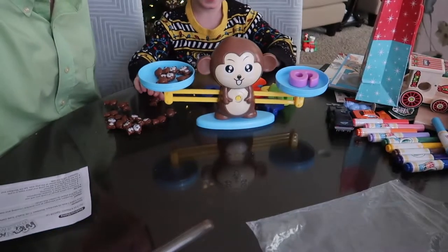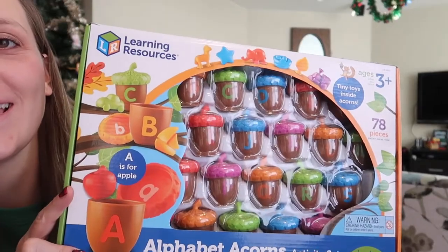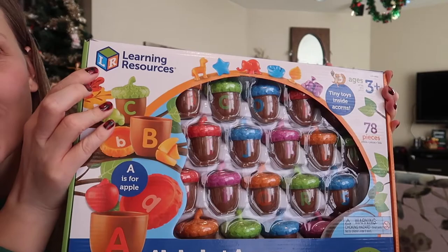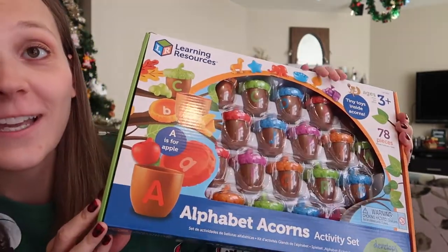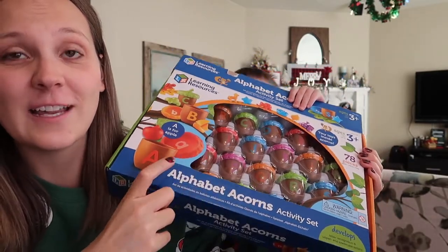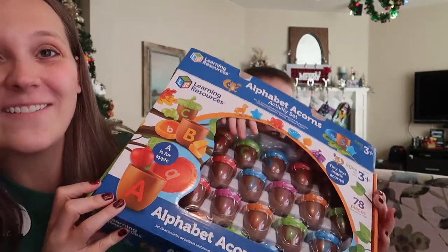All right. The last one we want to show you guys today is our alphabet acorns. And this is another learning resource toy. And it's great for doing letter recognition and alphabet. I love that it has uppercase and lowercase, and every acorn has a surprise inside. Yeah. So let's get this out and play with it.